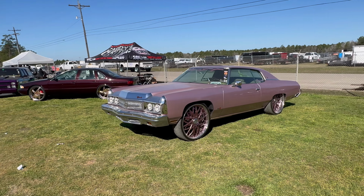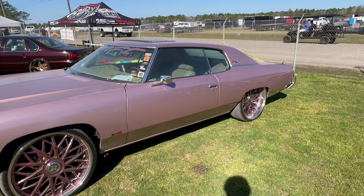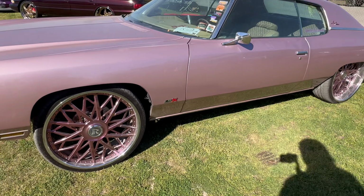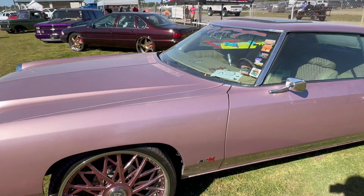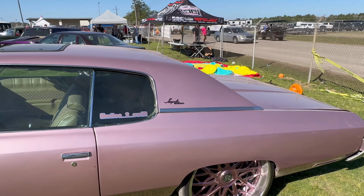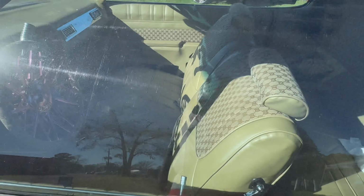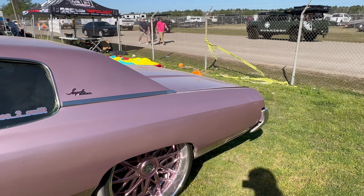Impalas. They got a Dunk. This one is pretty. This color is pretty. The wheels. This one is pretty. Check it out. Miles too swift. 73 Impala.